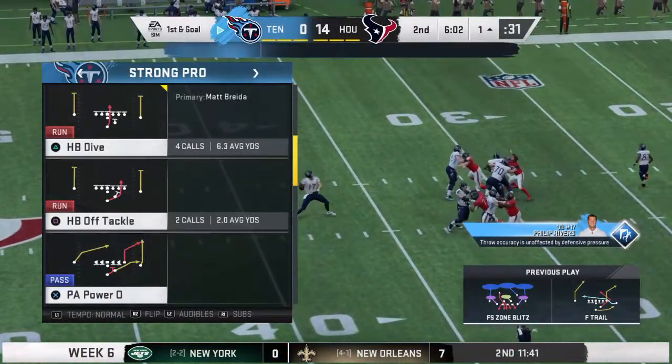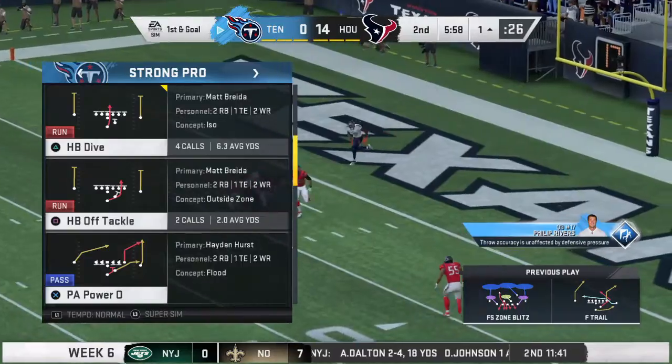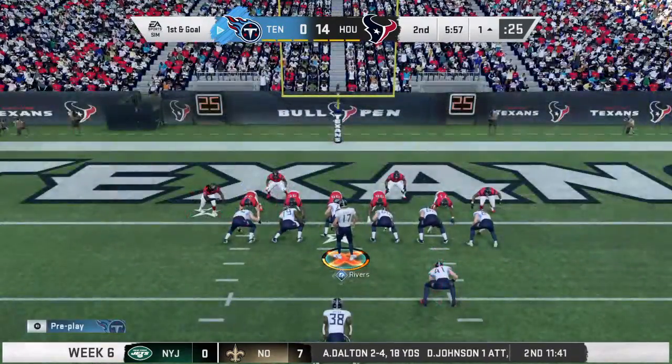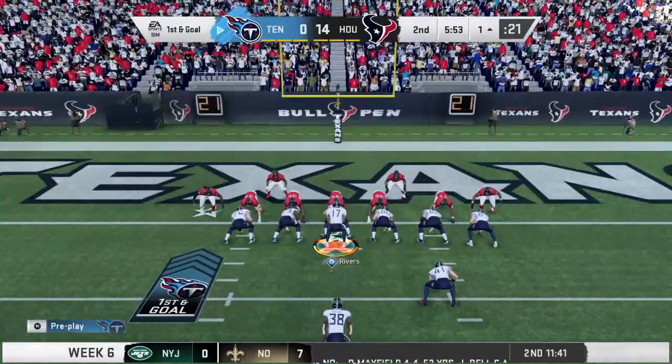I think the good offensive coordinators in the league now are looking at the fullback position and finding the right guys to hide in that spot and increase their passing game, as we just saw there. How about the run after catch?